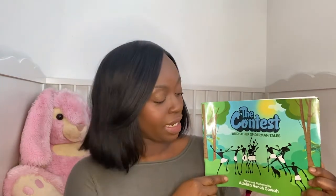And today, book lovers, we're going to be reading another installment from our Anansi the Spider book, The Contest. This book is written by Adalinka Nina Soa. So if you've got The Contest at home, grab it now and let's read it together. And while you're grabbing your crafty spider book, I want to tell you a fun fact about spiders again. But today, I want to tell you about Japanese spider crabs.